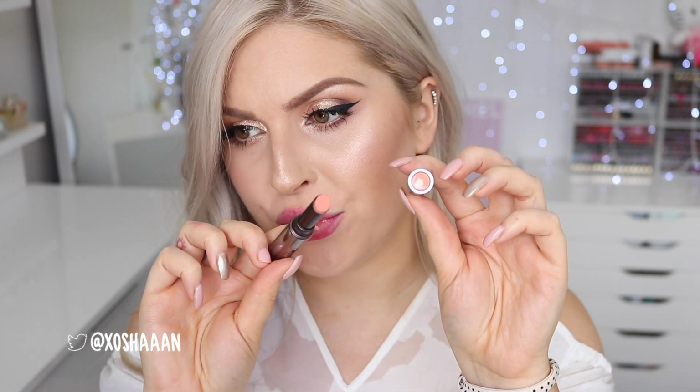Next up, I'm going to do the shade Naive. This one here, oh, this looks pretty. This is like a peach nude. This looks right up my alley. This one's more of a creamy finish.